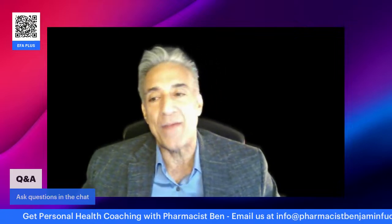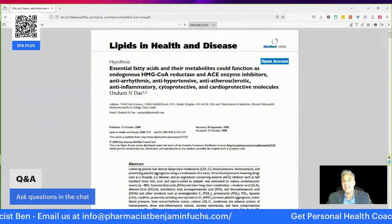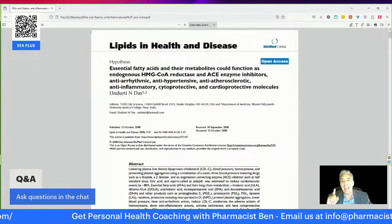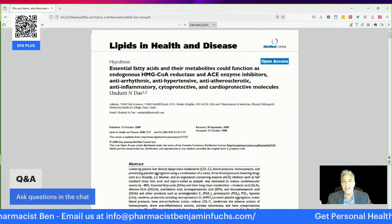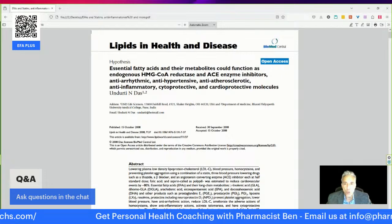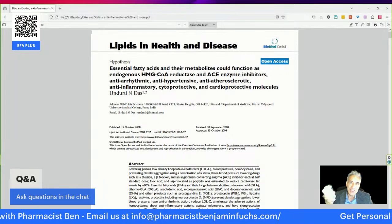One of my favorite scientific papers, and as you may know, I love collecting scientific papers. I'm going to try to share my screen here and show you this paper because it's super cool. Check this out, guys. Essential fatty acids and their metabolites, that's the DHA and the EPA, and another metabolite called GLA, function as HMG-CoA reductase inhibitors. Now, an HMG-CoA reductase inhibitor is a fancy way of saying a statin drug. So essential fatty acids are actually cholesterol-lowering substances, and of course, you don't have to deal with the toxicity of a statin drug. These are nature's statin drugs.